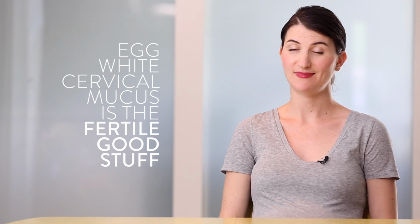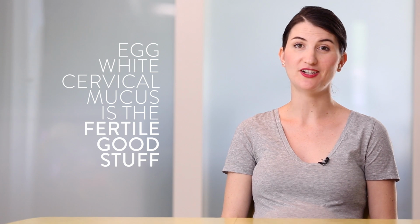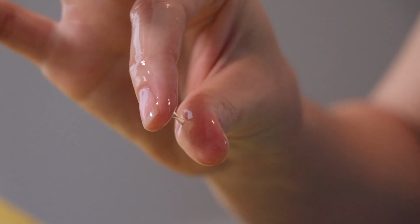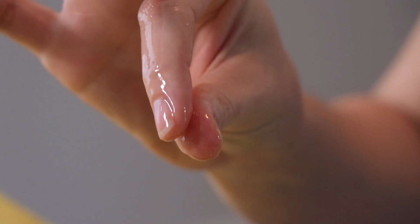You've probably heard to look for the egg white cervical mucus, and that statement is pretty accurate. To demonstrate, I have an egg. This is exactly what you'll be looking for. You may notice something like this hanging from you when you go to the bathroom or when you check. Ideally, you'll be able to stretch it between two fingers.